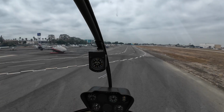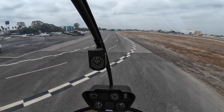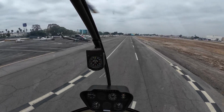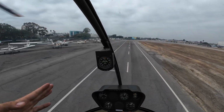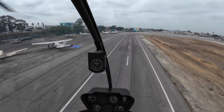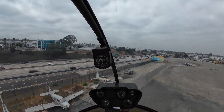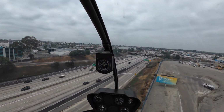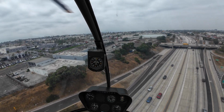Okay, don't get too high, just normal takeoff. We'll lower collective just a little bit. Okay, and stay over the line. And a little right pedal. Nice. And then 60 knots. A little straight. Don't drift to the left.